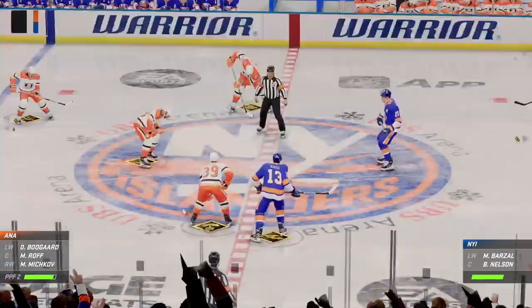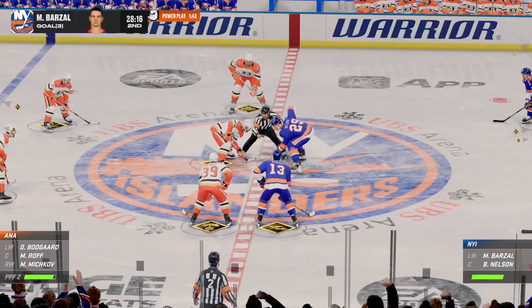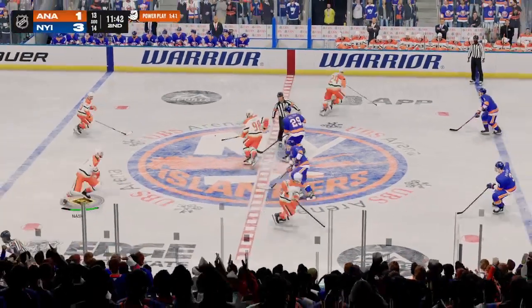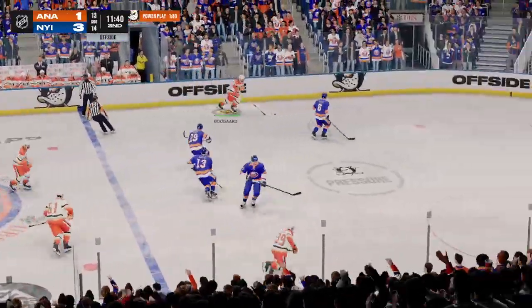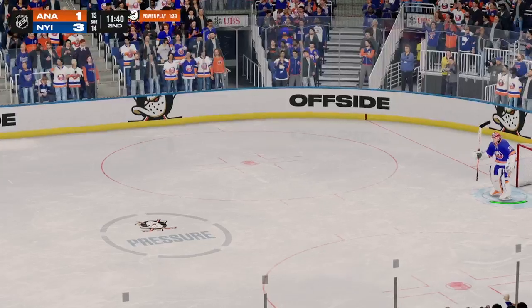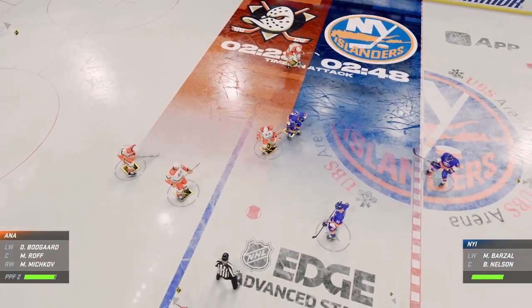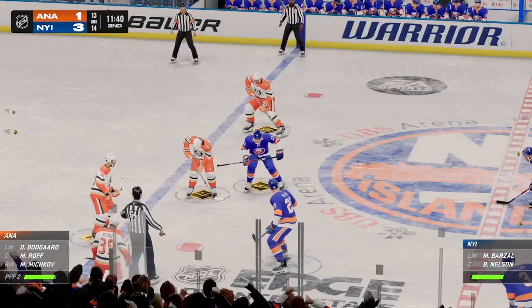And you can certainly see that they're playing more relaxed, much easier when you've got a two-goal lead here, James. But I've liked everything about their game tonight. They've been creative, they've played free, but they've also been defensively responsible. And we've got an offside with a face-off looming. Nelson's ready for the draw as they will continue to try to kill off this penalty.